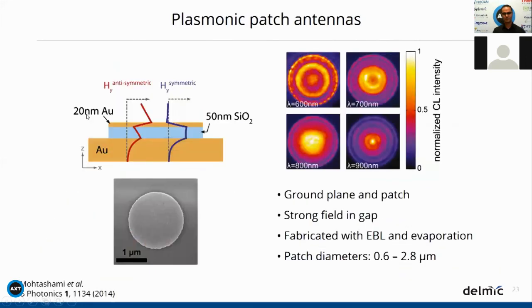Yes, and so in this antenna, you see this intensity difference if you map it with the electron beam, and this in fact represents the standing wave that you have in this structure. And so this structure acts like an organ pipe. It acts as a resonator where the waves rattle around, and this modulates the electric field inside of the structure, and also it modulates the local density of optical states.